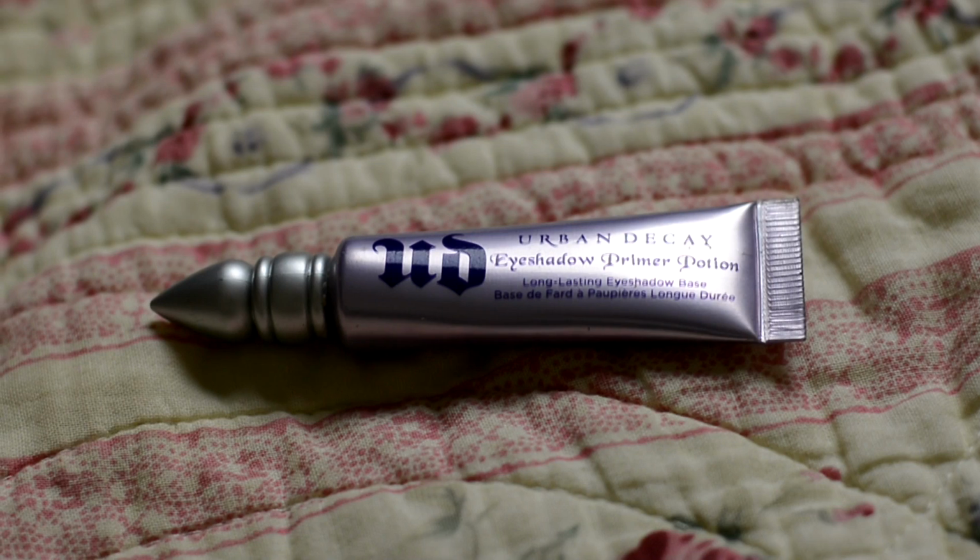And I couldn't go through this video without giving a shout out to my Urban Decay primer. This is the original Primer Potion, I think, yes. So this doesn't have a colour, it just gives kind of a matte look to the lid and cancels out any pigmentation. I will never use anything else but Urban Decay eyeshadow primer.